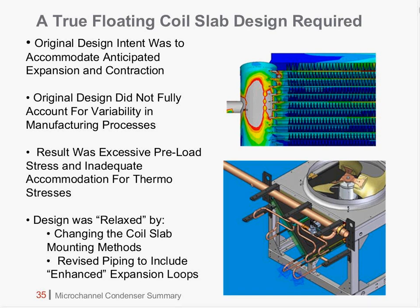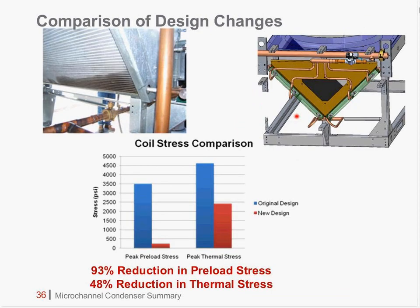The result of our initial design was that we had some excessive preload stresses that did not allow for the full expansion and the thermal stresses that the condenser saw in the wintertime. We've done some field modifications that have improved this and reduced the stresses, as you will see, about 3% in preload stress and 48% reduction in thermal stress.